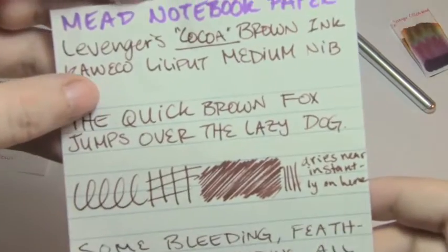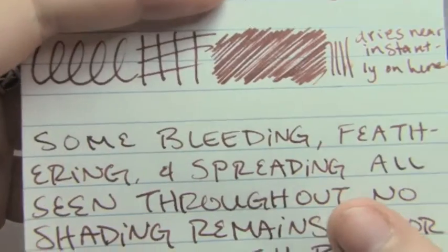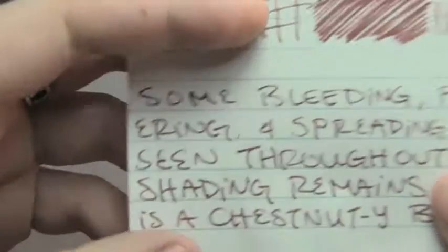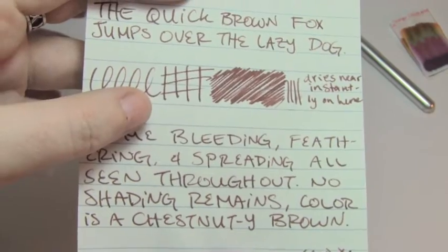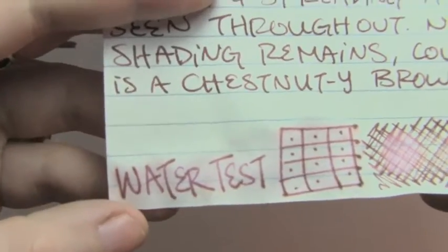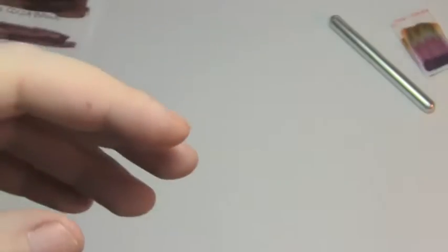Next is Mead Notebook Paper, where it dried almost instantly. You still get a tiny bit of shading, and there is some bleeding and feathering, but for a medium nib on this obscenely cheap paper, I'd say it's really not so bad compared to some other tests we've seen. Yeah, again, a tiny bit of the brown remains. Most of it's red. Did dye the page a bit, but yeah.